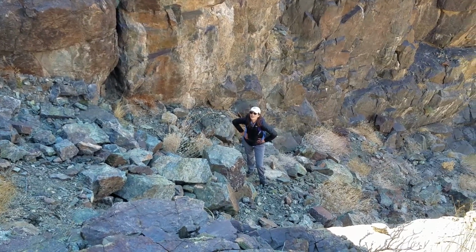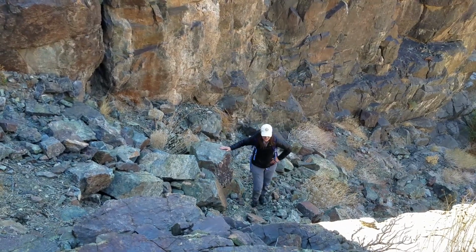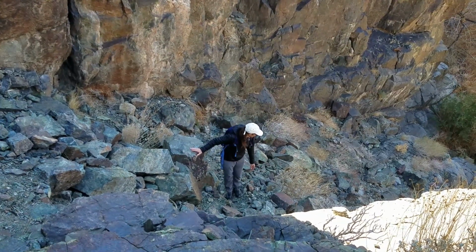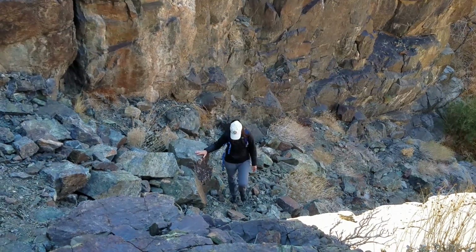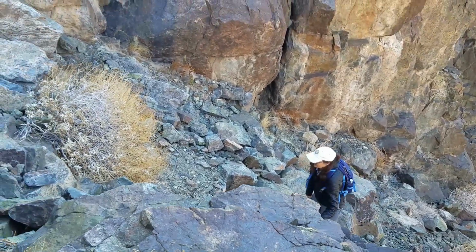I fell. I was standing on that tree. Oh yeah, that tree is weak. It broke. And I literally went way backward, and then felt my foot getting wet. Holy cow.